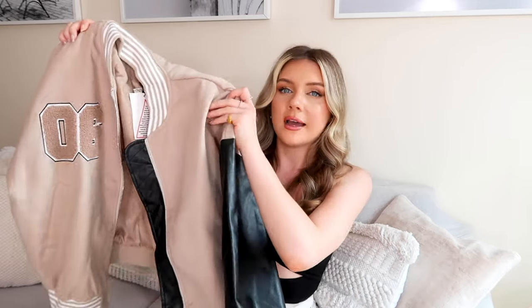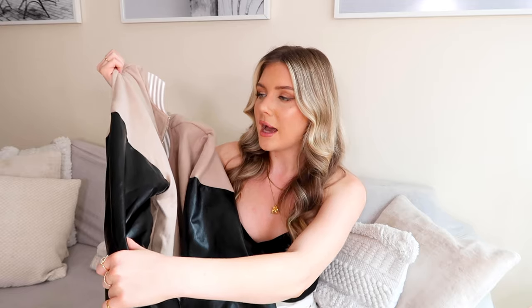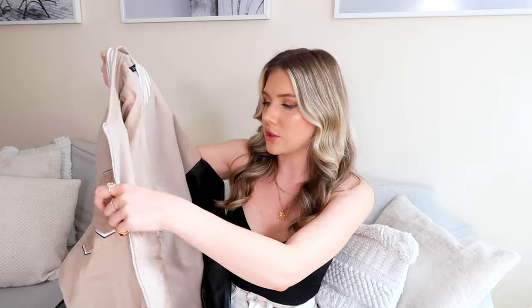So I picked up this one. I don't know if this is from the collection or just one that I saw, but I really love the beige and black. I'm not one of those people, I don't think you'll catch me in a red bomber jacket, maybe, but I think these neutral tones are the way I'm going to be going for the colder months. But yeah, I really like this. I picked it up in a UK 10 just because I want it slightly more oversized, but I think this is actually going to be worn a lot, and the quality seems pretty good actually.